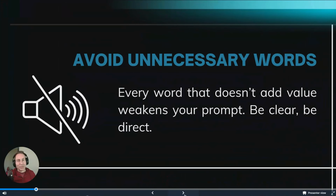So many people use please and thank you, and they joke around that when we finally have generative AI consciousness, the generative AI will remember them as the friendly people that were always kind to it. You could stop doing that. Every word that doesn't add value weakens your prompt. Period. Be clear, be concise, be direct.